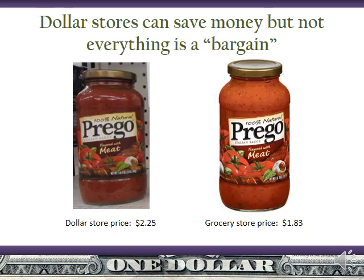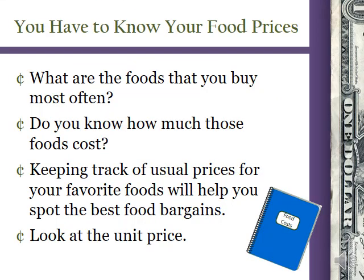This jar of Prego meat sauce, at the dollar store it is $2.25. At the local grocery store down the street, it only costs $1.83. Dollar stores can save money, but not everything is a bargain. No matter where you shop, if you don't want to spend a lot of money and you want to save money on food, you have to know how much it costs.